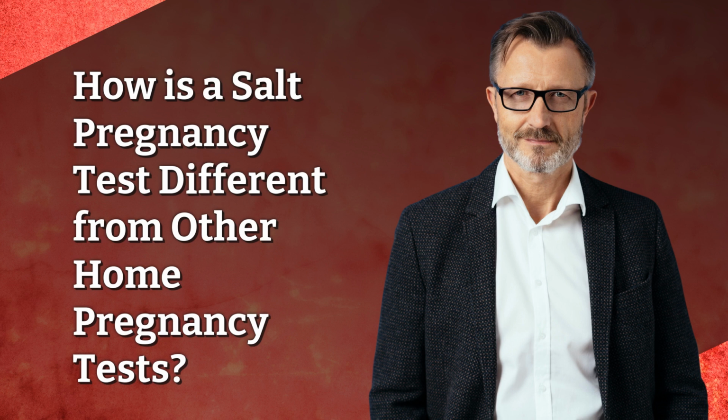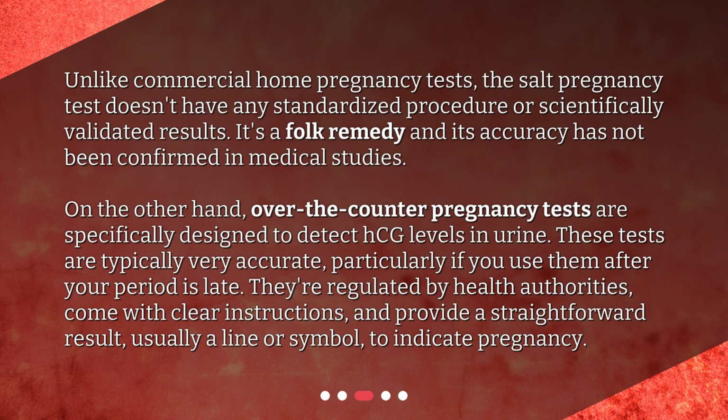How is a SALT pregnancy test different from other home pregnancy tests? Unlike commercial home pregnancy tests, the SALT pregnancy test doesn't have any standardized procedure or scientifically validated results. It's a folk remedy and its accuracy has not been confirmed in medical studies. On the other hand, over-the-counter pregnancy tests are specifically designed to detect HCG levels in urine. These tests are typically very accurate, particularly if you use them after your period is late. They're regulated by health authorities, come with clear instructions, and provide a straightforward result, usually a line or symbol, to indicate pregnancy.